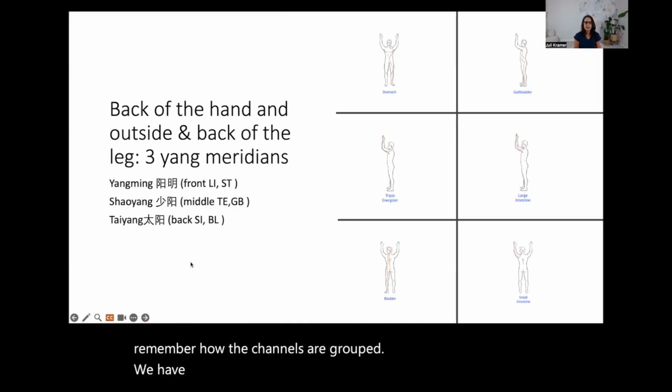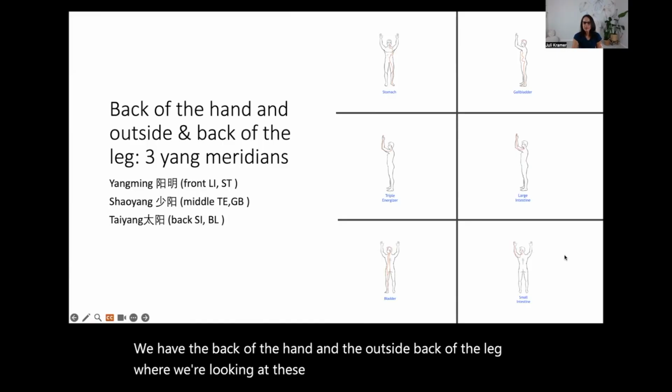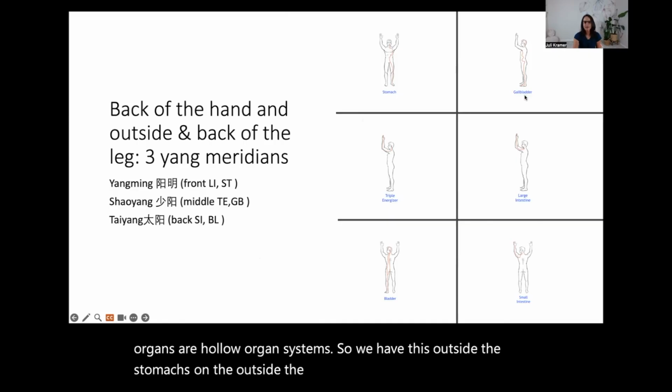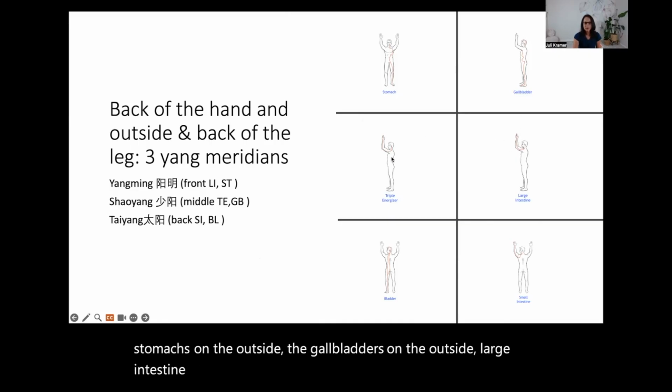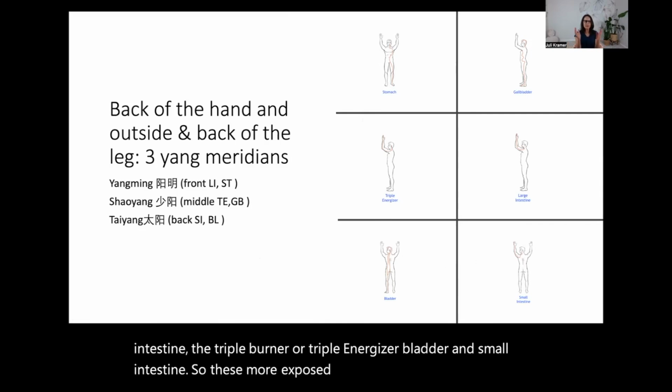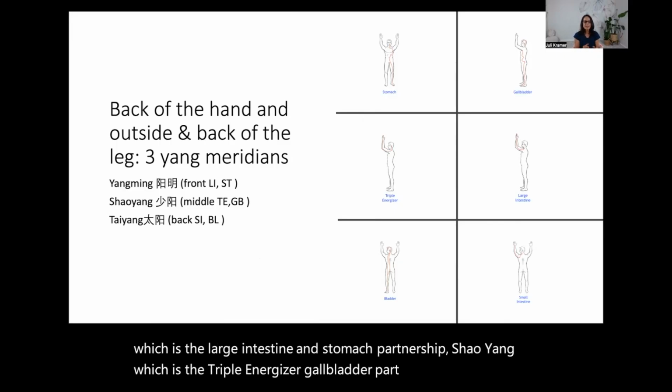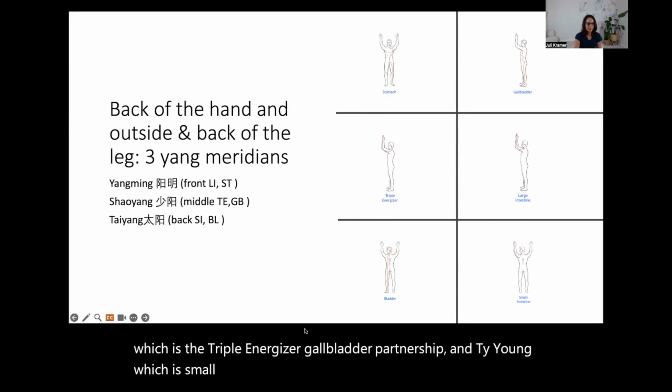We have the back of the hand and the outside back of the leg, where we're looking at these. Get that? Mostly the yang organs are hollow organ systems. So we have this outside, the stomach's on the outside, the gallbladder's on the outside, large intestine, the triple burner or triple energizer, bladder, and small intestine. So these more exposed, more vulnerable organs, those are our 3 yang meridians. We have yang ming, which is the large intestine and stomach partnership. Xiao Yang, which is the triple energizer gallbladder partnership, and Tai Yang, which is small intestine and bladder.